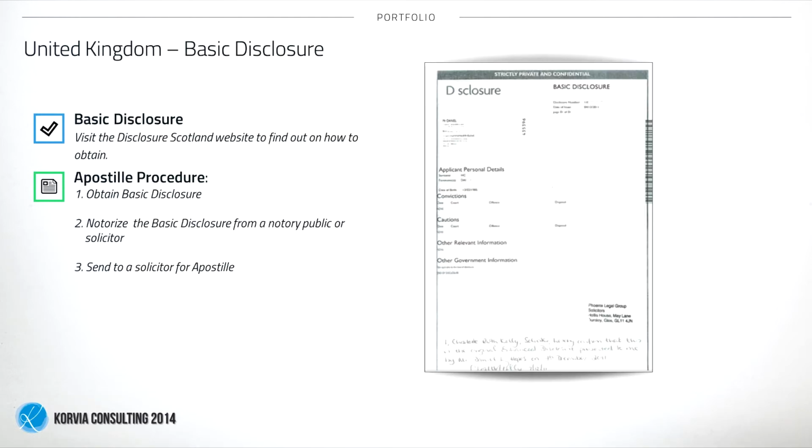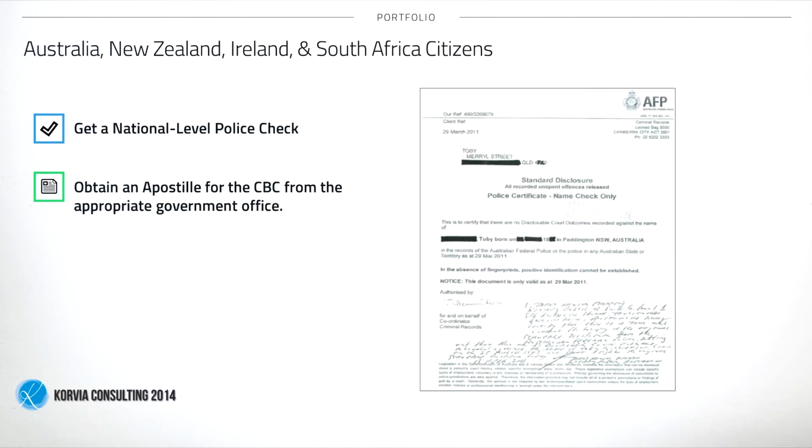For the United Kingdom, you call it a basic disclosure. So visit the Disclosure Scotland website to find out how to obtain it. And then it's kind of the same procedure. You're going to apostille it. So obtain the basic disclosure, notarize it from a notary public or solicitor, and then send to a solicitor for apostille. And then for Australia, New Zealand, Ireland, and South Africa citizens, pretty much the same. Get a national level police check, and then obtain an apostille from the appropriate government office.